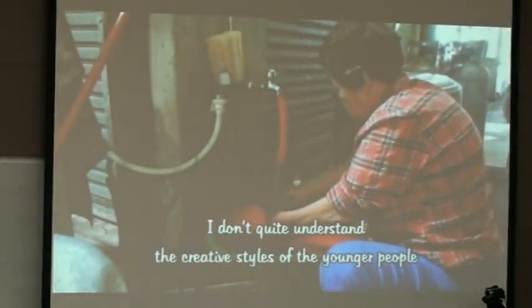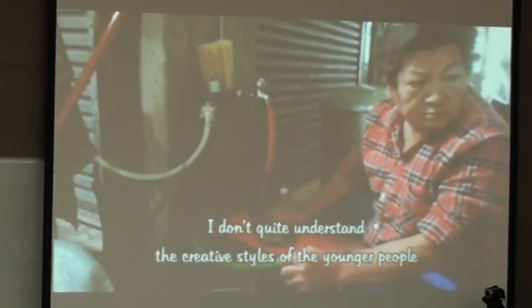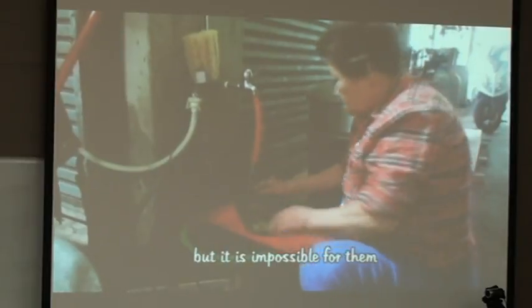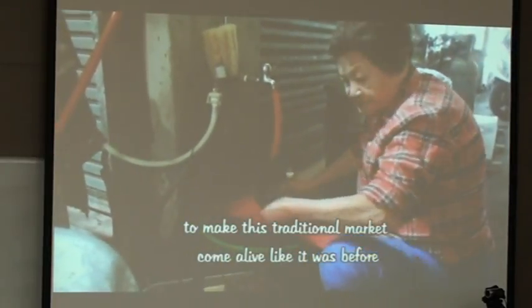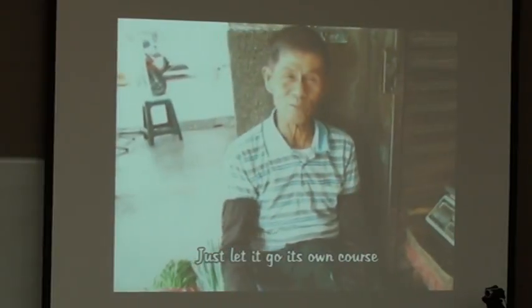I'm old. I don't quite understand the creative styles of the younger people. I think they can attract some tourists, but it is impossible for them to make this traditional market come alive like it was before. Just let it go its own course.